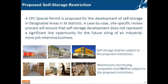Now, self-storage, unlike other storage or warehousing options, does not create a bailment. This means that a self-storage operation does not take custody of the goods that are within its facility, and that is something that sets self-storage principally apart from other warehouses.